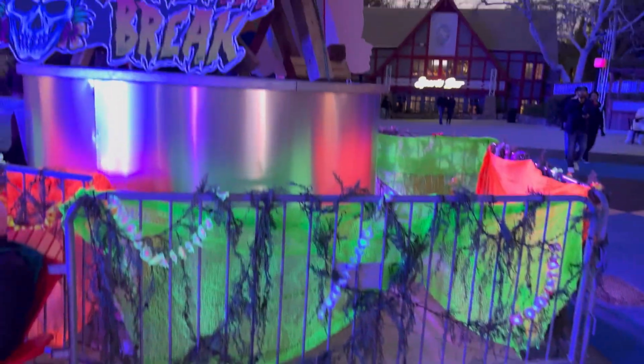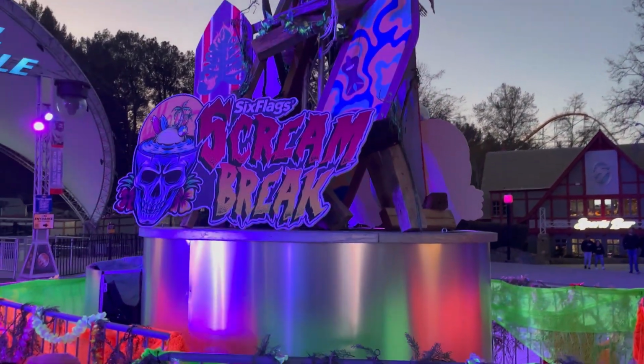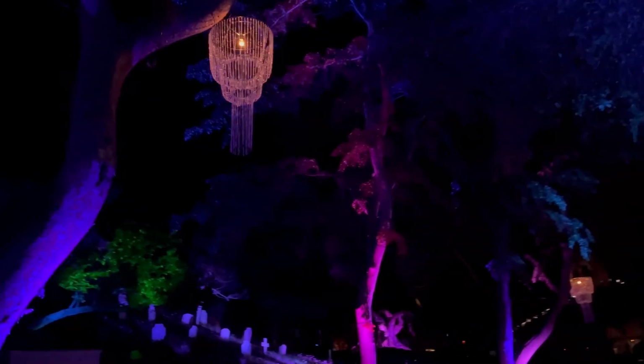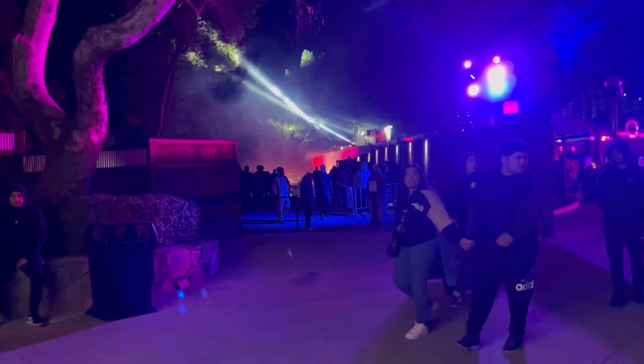However, they added in so much more, like a lot more scare actors, more timed scares with sound effects and flashing lights. Similar to what they do over at Halloween Horror Nights, they had a lot more sounds in the mazes. They were a lot louder. They had some soundtracks. It was just overall a really fun event.